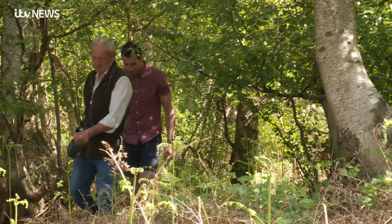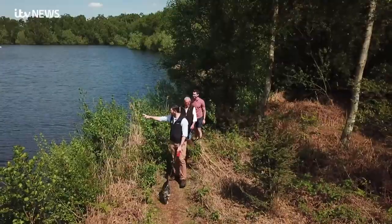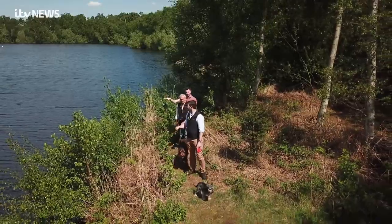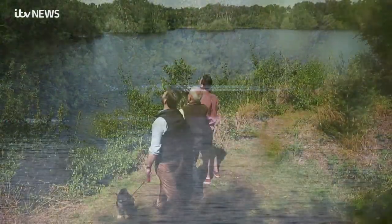David has shared many of the images he's captured out walking with Teddy. So if you've been inspired by somewhere beautiful like Holme Fen, you can send us photos we can feature on screen. But don't forget, we can only use them if they're shot in landscape, not portrait.